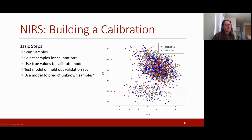And then to determine some level of accuracy that you're achieving, you would test your model on the validation set. You know what the true values are from your wet chemistry, and then you can see what your model is predicting. That allows you to estimate the level of error that you're getting with your model, and figure out if it's an acceptable level of error, or if you need to rebuild your model, maybe send some more samples in for wet chemistry. And then after you've calibrated and validated a model that you think is sufficient, you use it to predict your unknown samples, so these open dots here, the white dots.